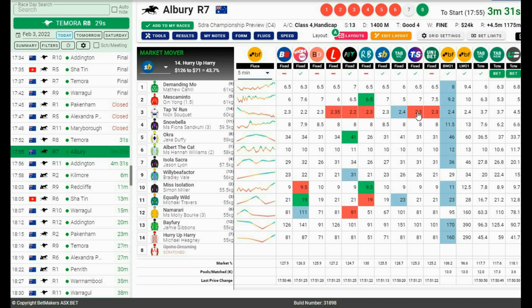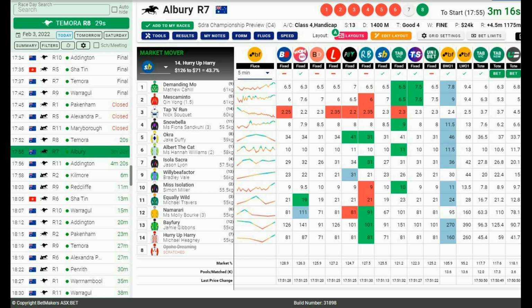The fact that Top Sport has moved to 230 now is an even stronger indicator that this is getting backed. You can see the flashes of red everywhere. Well, I don't pay much attention to the other bookies. When the whole row is flashing, that's an indicator that everything's getting backed. It's time to bet.